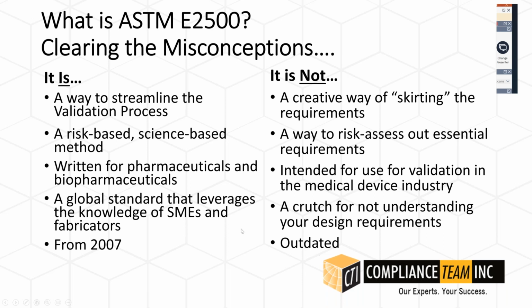It's not outdated though. From my recent presentations on this topic and the feedback I've received afterward, I can tell it's not outdated, because probably at least 50% of the people I've spoken with were not even aware of it. So I guess it's hard to be outdated if you've never been current and dated, but I would say it's not outdated.